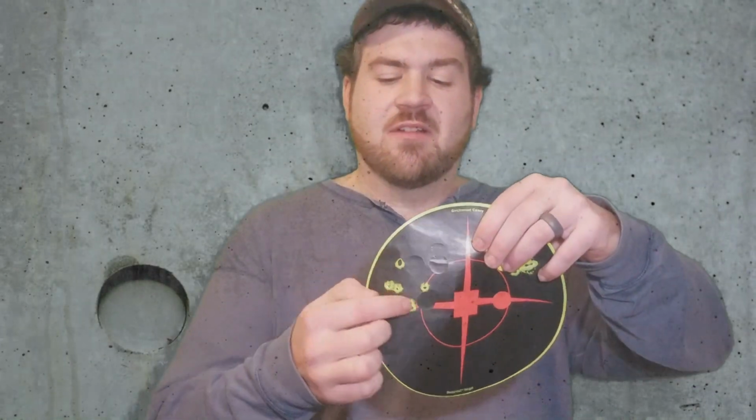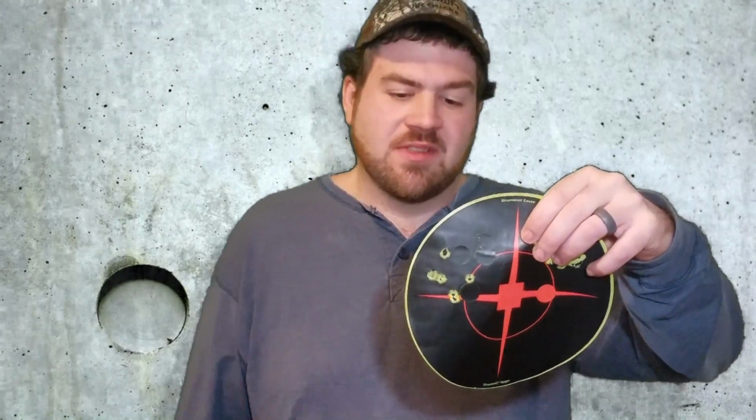Okay, so that video clip that you just saw of me shooting at 35 yards, you can see there, that is not good at all. About a 2-inch group, compared to what it was getting at 50 yards, where it was insane how accurate and precise it was when I had it above the freezing temperatures.